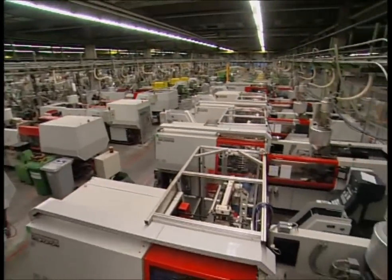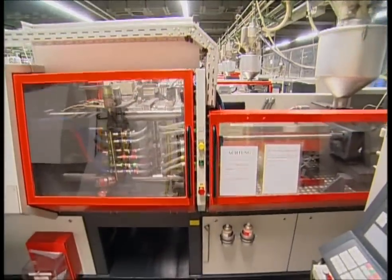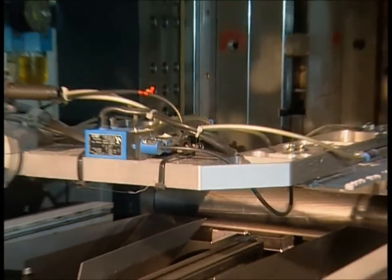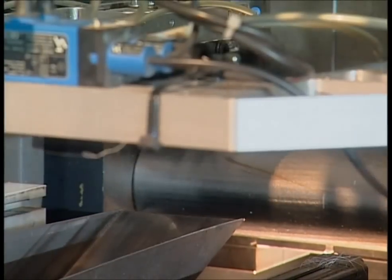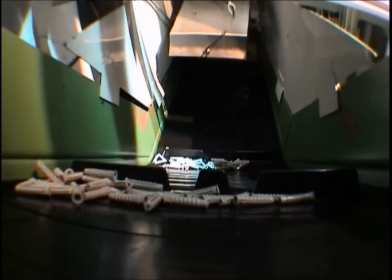This mould plate can now be installed in any one of the 50 machines making wall plugs. Liquid plastic will be forced in, and when it's cooled, new wall plugs can be removed. Each of these machines can produce around 300,000 every day. The new plugs need to be separated from the framework they're made on. The plugs themselves fall onto a conveyor belt and are carried off to the packing facility.